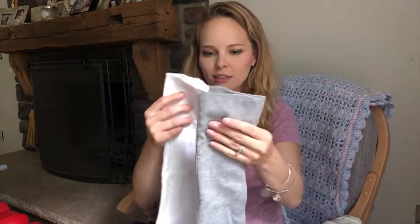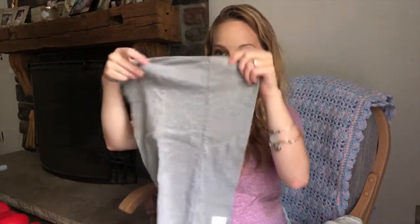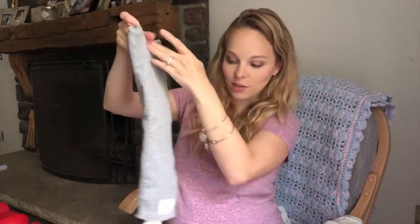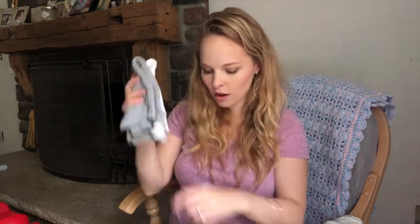And then I'm bringing 2 burp cloths with me. These are just some plain ones that I have. These are from the Burt's Bees brand. I love these. With my son, these were just our grab and go burp cloths, throw them over. They tri-fold really nicely, as you can see there. And I think the material is just really nice and soft, but durable, and they hold up really well too. So bringing a couple burp cloths to have along for the ride home.